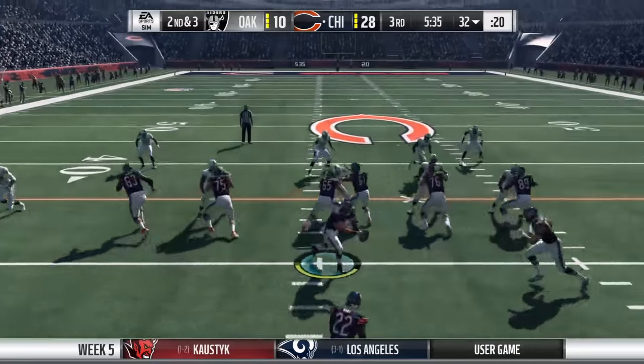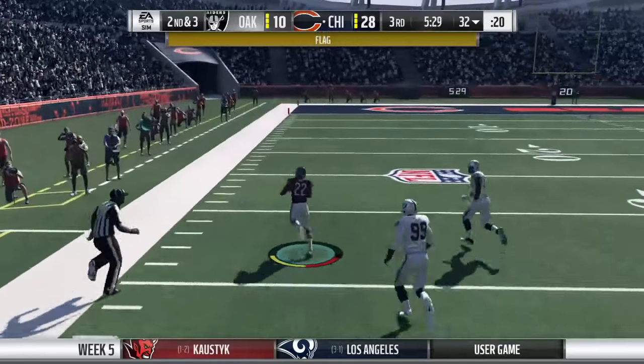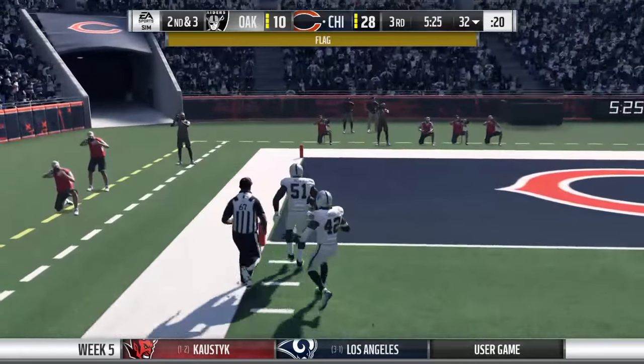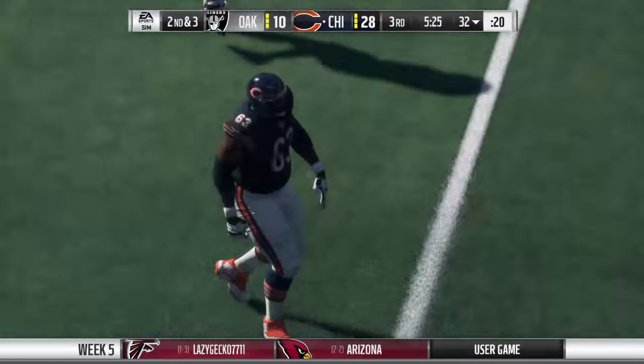Let's go! They'll run again with Hunt. Oh, he's got a little daylight. It's a foot race. And he does take it in for the touchdown, but a flag on the field, and I don't think this is going to stand.